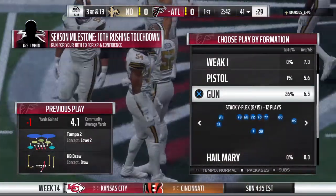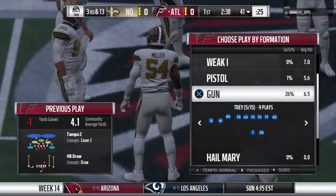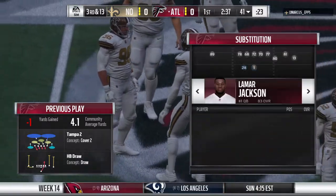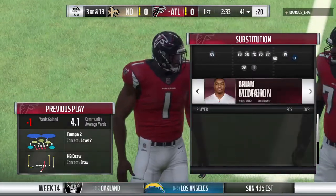As soon as the snap came, you could see defensively they were just closing in. That was going nowhere. Yeah, you count on your offensive line to give you a little bit of space, a little bit of time so you can make a move. There was none there for him.